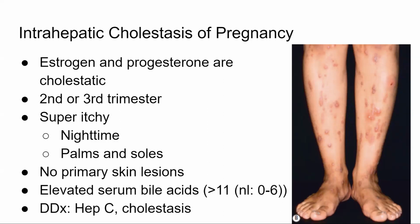They have to have elevated serum bile acids. Apparently normal bile acid levels are 0 to 6. To make the diagnosis of intrahepatic cholestasis in pregnancy, they have to be over 11. So apparently anywhere between 7 and 11 is considered okay, I guess, maybe because estrogen and progesterone are cholestatic, so you expect them to rise a little bit. This is a liver issue, so you have to also check for things like hepatitis C and other causes of cholestasis with appropriate lab work.